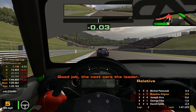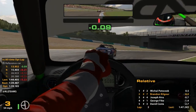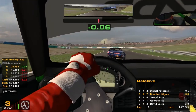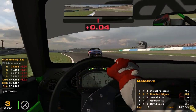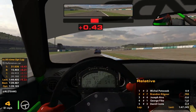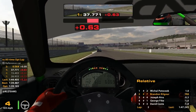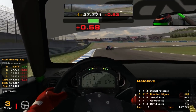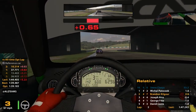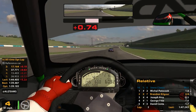0.243. Good job. The next car is the leader. Nice, hitting the marks perfect there. A little wide. It's good to see his car suffers the same thing there. Oh, yeah. Nose wash. Terrible run out of there. And watch the four, he's going to have a great run. I'm surprised, the two is actually really missing his marks. Not that I'm doing perfect, but I thought he was a lot faster than this.